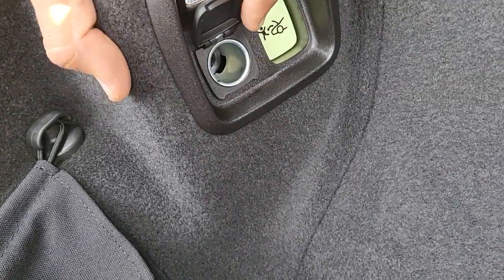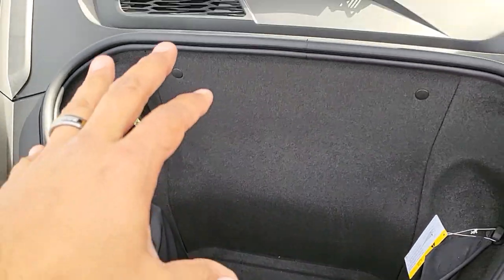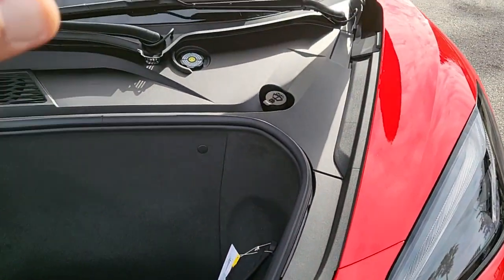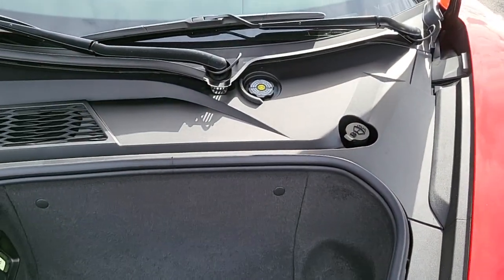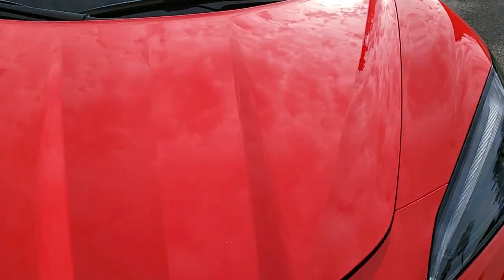Now there's a 12 volt outlet here, so you can plug in your charger. So if you connect your charger or anything here and you want to keep your battery charged, there is a double lock feature on this front. If you just press it once, it's going to stay closed, but it's still open enough so you can get the wire out, plug it into your wall, and keep the battery charged.